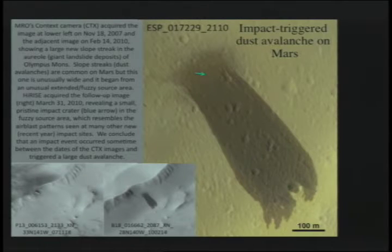Here's one we found that was particularly interesting. We initially saw this from the context images, lower res. Here's the before and after image. And there's what looks like a slope streak, except it's very odd because it's got this stubby start to it instead of a very narrow start. It's very wide as well. So when we imaged with HiRISE, we saw a sharp, small impact crater, and we saw that the darkening pattern around here is similar to what we've seen around other new impact events. So we think this was one of these new impact events that destabilized the dust and made this big slope streak.